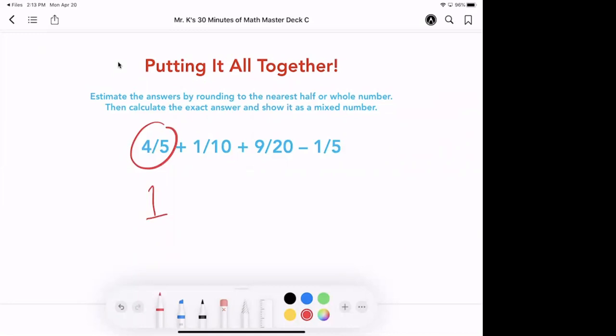1/10. Well, that's just 1/10 away from 0/10. So let's go with 0. 9/20. Well, that's 1/20 away from 10/20, and 10/20 would be exactly half. So let's go with that. And then 1/5 is just 1/5 away from 0. So let's go with 0 there. 1 plus 0 is 1. Plus a half is 1.5. 1.5 minus 0 is 1.5. So yes, our estimate is exactly 1.5. Well done. Let's do our exact calculation now.